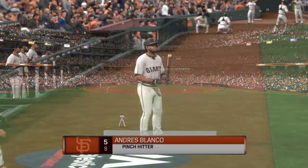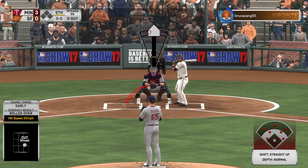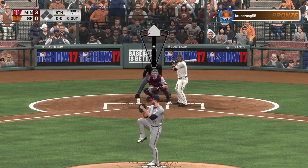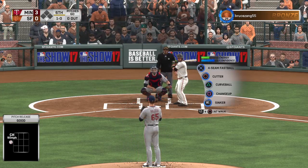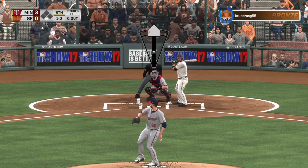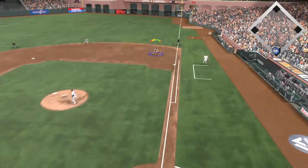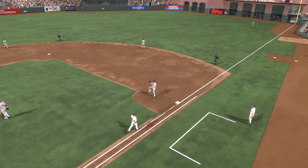Once again, Mike Clevenger comes into this at bat. Andres Blanco is going to come off the bench as he'll be asked to lead off the bottom of inning number 6. And they'll try and get him out in front to start the at bat, but this misses off the plate away. It's ball 1. And he's definitely off to a fast start in the early part of the season. And he'll step on first himself for the out.